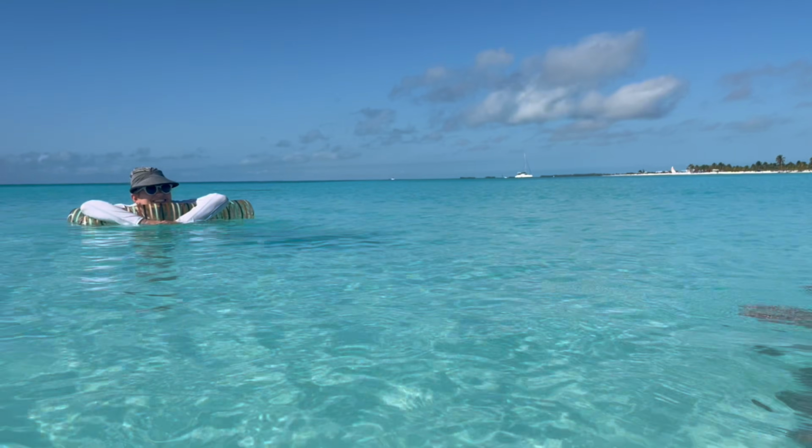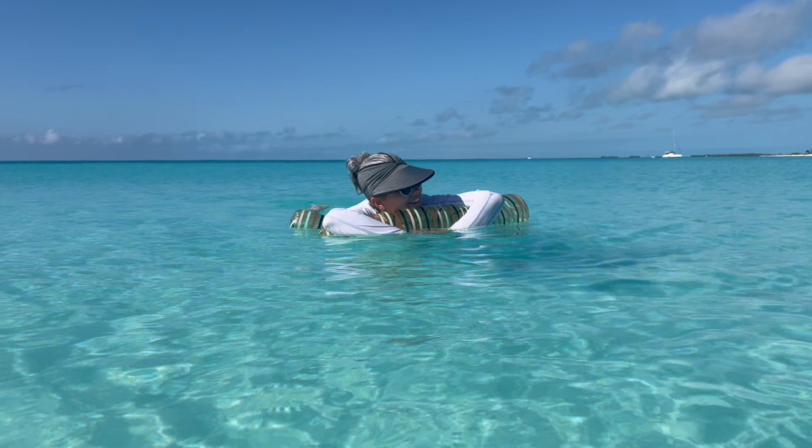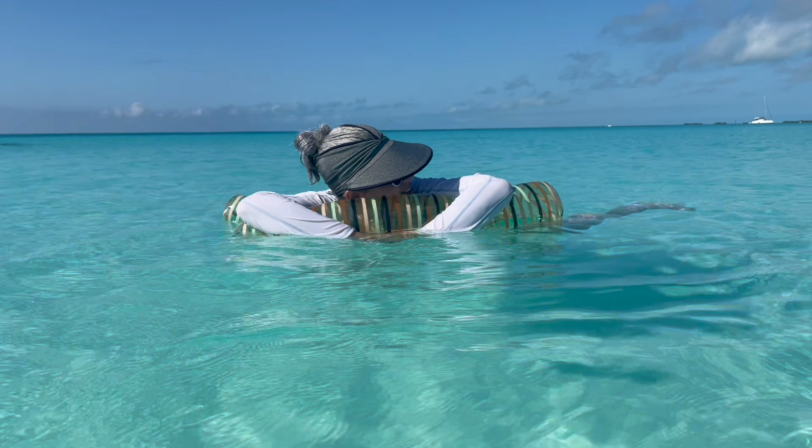The very next day, the sun was back, the wind was gone, and Playa Paraiso returned to its picture-perfect self.